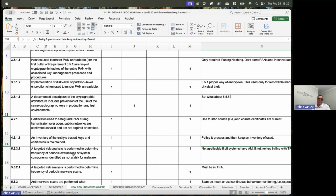And now we're hitting our first targeted risk analysis. So the nice part about PCI DSS version 4.0.1 is that as opposed to version 3.2.1, it's a lot more risk-based. For those of you that have been working with PCI for many years, PCI DSS used to be very controls-based. So they told you it must be like this, and then that's what it had to be like. But now the council has taken a risk-based approach and allows entities to do a targeted risk analysis to determine the frequency and so forth of controls.